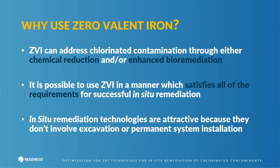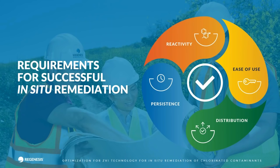One thing that's really important with ZVI is that when you engineer it and you make an advanced material, you can use it in a manner which satisfies all the requirements for successful in-situ remediation. And I call these the 4 cornerstones, and we'll walk through these as we go forward. In general, with in-situ techniques, you're not going to have to use excavation, permanent system installs, such as vapor extraction systems. Everything happens in the ground. You inject the stuff once, and the remediation occurs. So this is kind of the premise of what we try to do when we design remediation amendments. I call these 4 cornerstones.